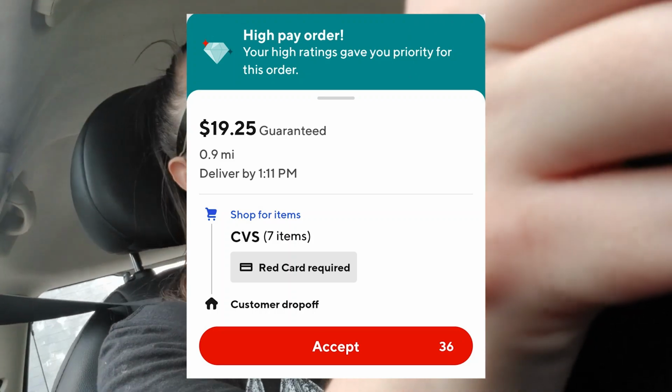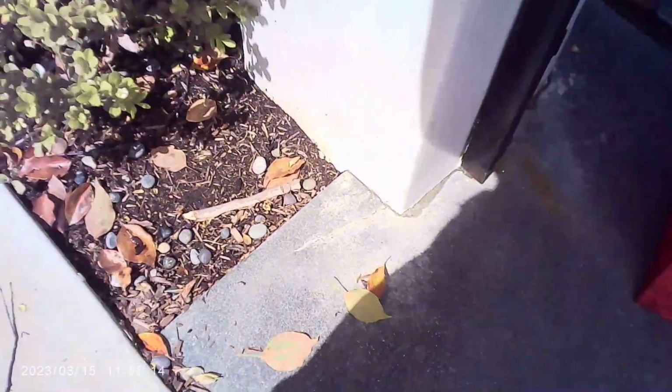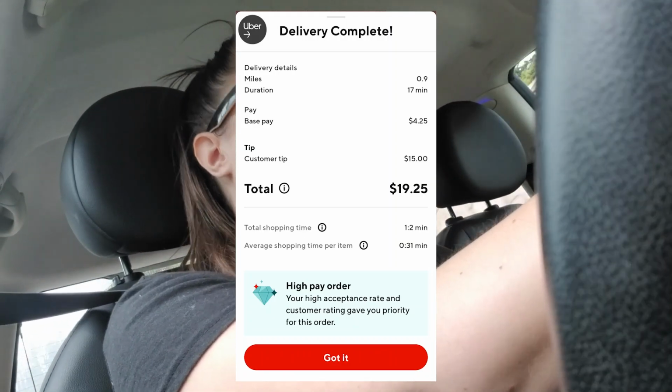I waited for the next order, and literally 30 seconds later, it came back. It was $19.25 for CVS going 0, less than half a mile. So I obviously took it, 6 items, only water, and it was going to a house. I don't really like going to CVS, but I know that they usually have the water in stock, and it's not complicated to find. So I went there and it was indeed in stock. Now you have to scan the barcode at CVS for the Doordash orders, and obviously it never works.